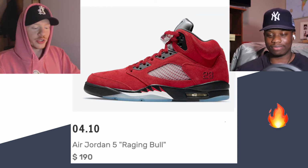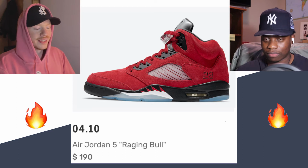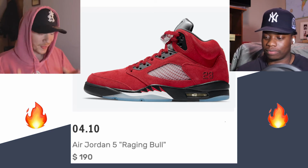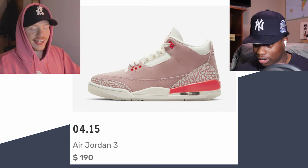Yeah, hey, I agree with you on there. This is a flex. Jordan 5, the silhouette, I mean, this is a beautiful silhouette. Red suede on there too. Sheesh. But flexing it, I think we're both giving a flex. Hard, listen, super flex. Jumping into the next one.